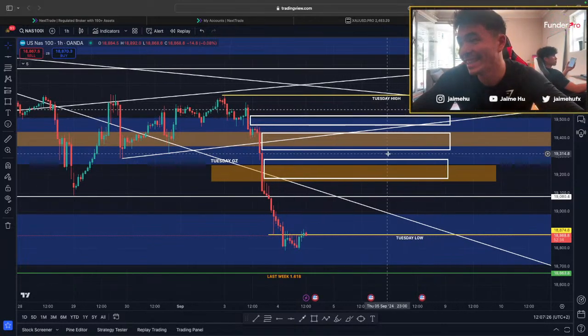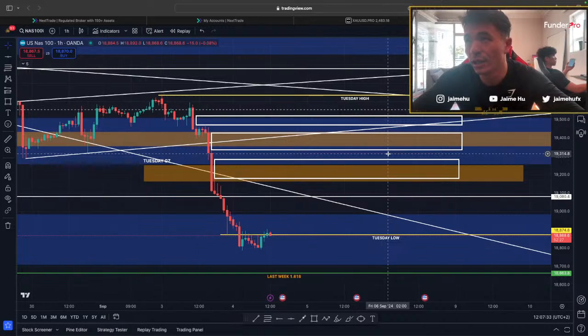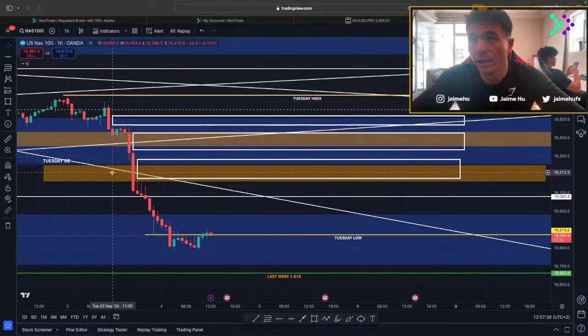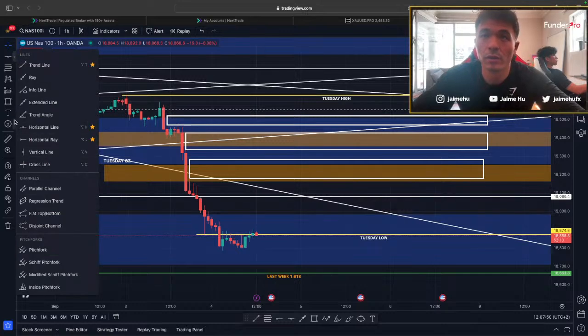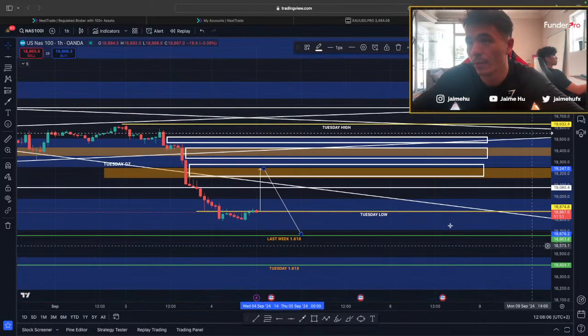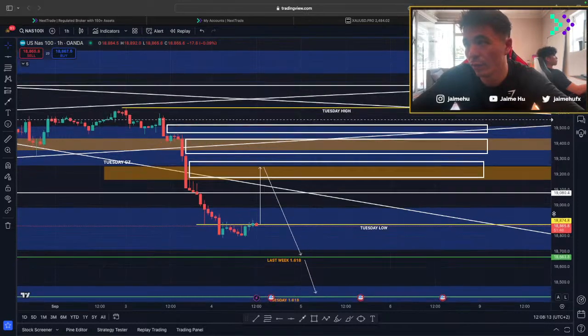All right, currently we're at 18,686. What I would essentially look is us fulfilling the first fair value gap. So possibly going for longs once we surpass Tuesday's low. Once we break above Tuesday's low, we can potentially look for something like this, at least filling 50% close to this resistance area, and then aiming to go back there and further down.